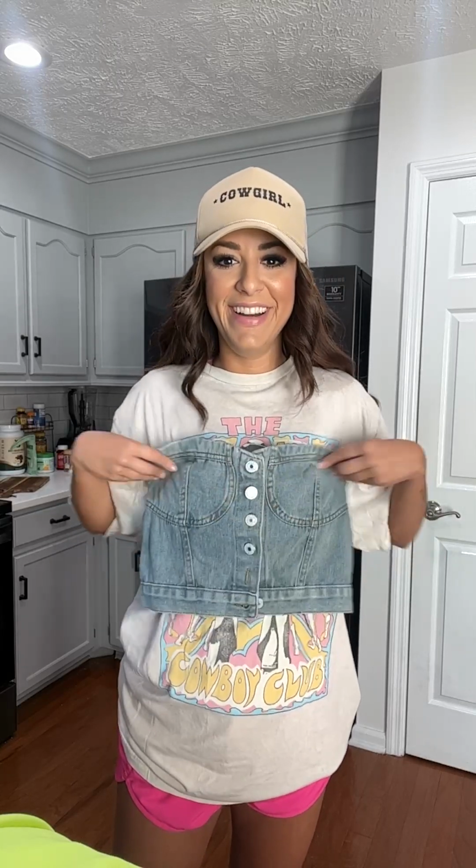I can't wait to style it. I don't know what I'm gonna do with it yet. Maybe my high waisted Wranglers, or maybe like a midi skirt. You could do so much, maybe black denim. I'm gonna try it on a couple different ways, so stay tuned to see it on, because it's freaking cute. Did I miss a button? Oh, sure did, sure did.